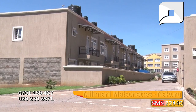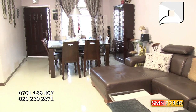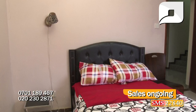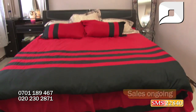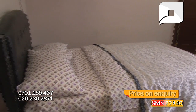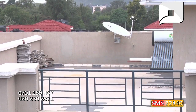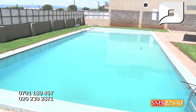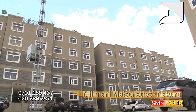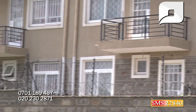For the maisonettes, accommodation includes a spacious living cum dining area, a large kitchen with a pantry and dobi area, a guest bedroom, one common washroom, three ensuite bedrooms on the upper level, semi-detached servants' quarters, two parking slots, a garden, and a terrace. Salient features include a swimming pool, gym, clubhouse, convenience store, Cabro paved driveways, and 24-hour security service.